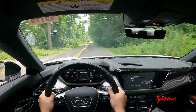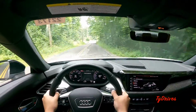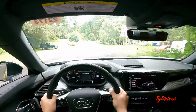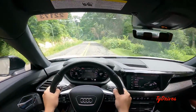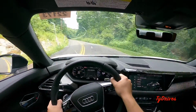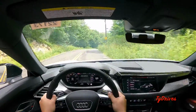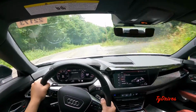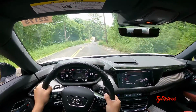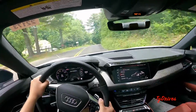Now, we do have a pretty rough stretch of road here, which I'm not going to hit all the bumps. I don't want to pop a tire or anything. But we'll definitely hit some of them. And I can tell you that it is a pretty comfortable ride. You definitely feel sort of isolated from the road, if that makes any sense. Just a pleasure to drive on these back roads here up in New England.